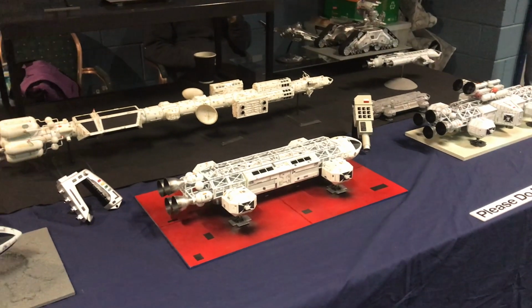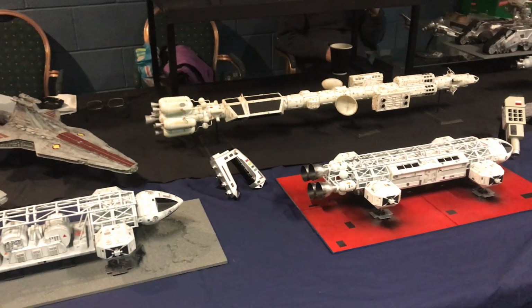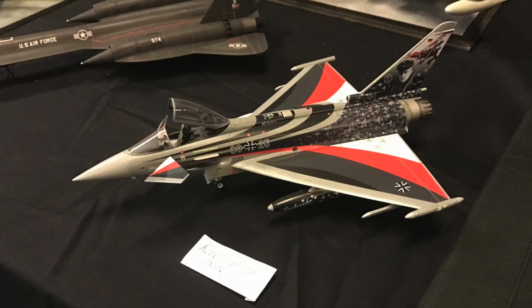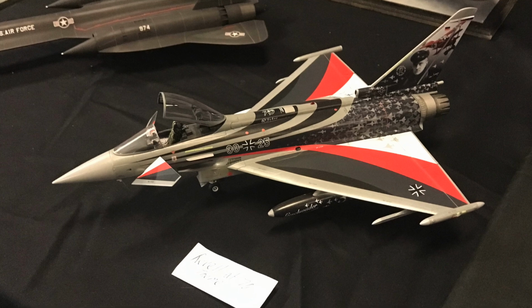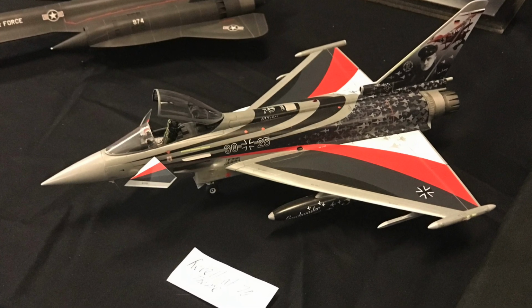I'm a huge Space 1999 fan, my favourite programme of all time, so I love these, absolutely loved them. For me, modern jets are all about the paint schemes, otherwise there's not much to them, but I really enjoyed this one. The decal scheme on it was really complex and it really brought the model to life.